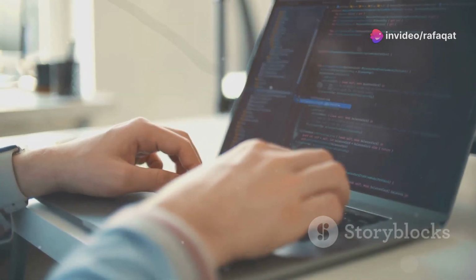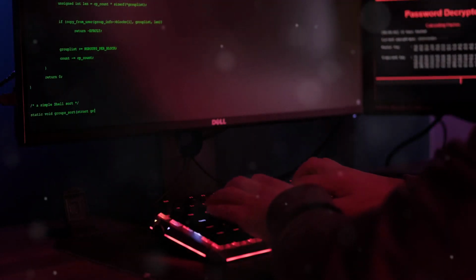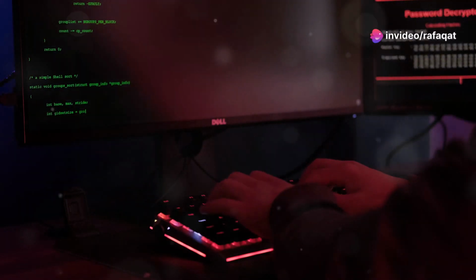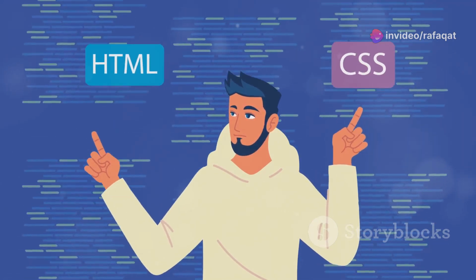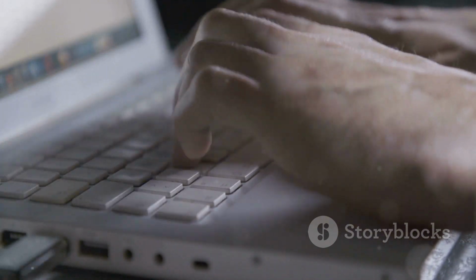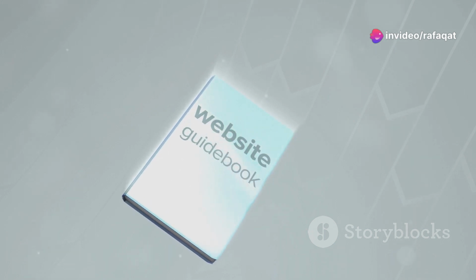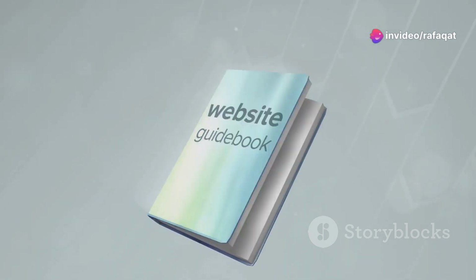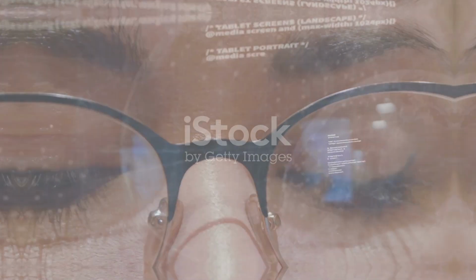Once you've got a solid grasp of the fundamentals, it's time to level up your expertise by delving into advanced JavaScript concepts. Explore asynchronous programming with async, await, and promises. Understand how JavaScript interacts with the DOM, Document Object Model, and dive into the world of web APIs. These advanced concepts might seem daunting at first, but they open up a world of possibilities and allow you to build more complex and dynamic web applications. Remember, learning is a journey, and there's always something new to discover in the ever-evolving world of JavaScript.